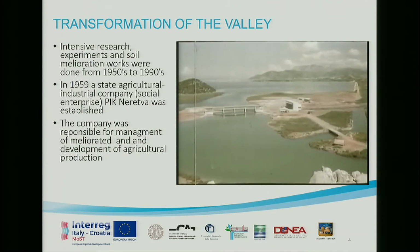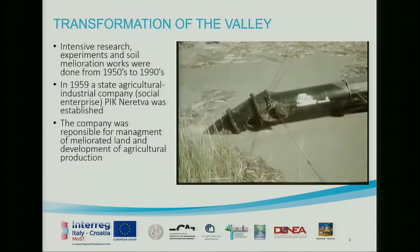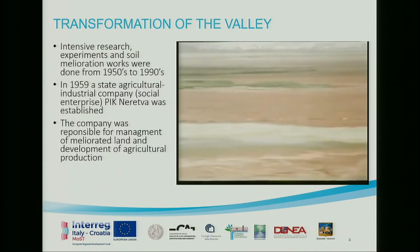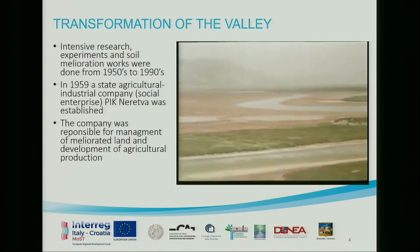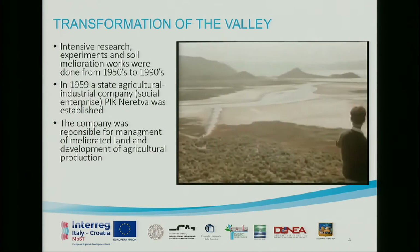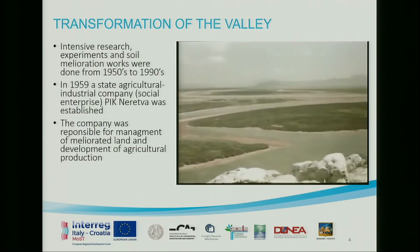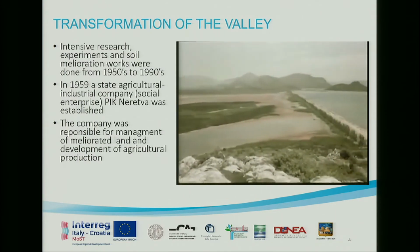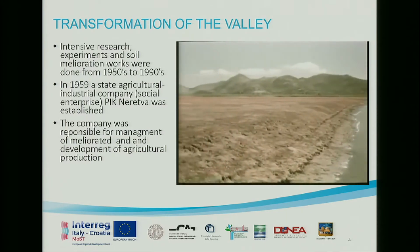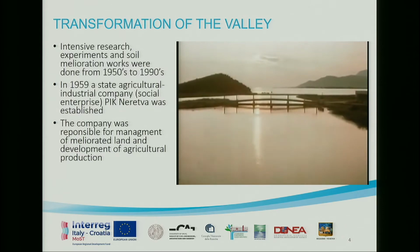Now you can see the video. The video was filmed in 1978, 12 years later than the one on the slide before. And you may notice the extent of the works: creation of an embankment, reduction of the water level, deep soil tillage, drainage, construction of a drainage network and drainage pipes. All these works were managed by PIK Neretva. PIK Neretva was a huge state-governed company founded in 1959. And this company was responsible not just for the management, but also for the development of agricultural production.